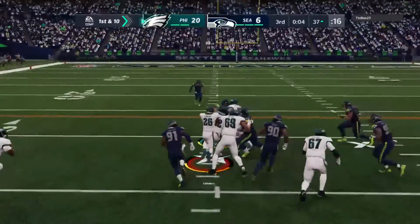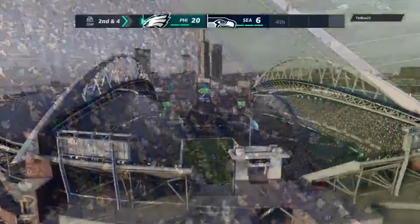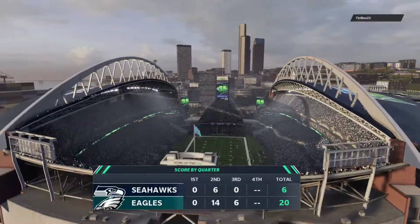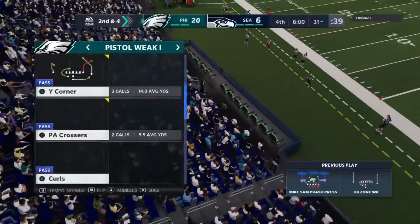They'll run with Sanders. And this time not quite to the 30. It'll be down at the 31-yard line. It's a 6-yard pickup, and it gets them to 2nd and 4. Now, I think we can get used to seeing more of that in this fourth quarter, especially if they're having success on the ground like they did there.